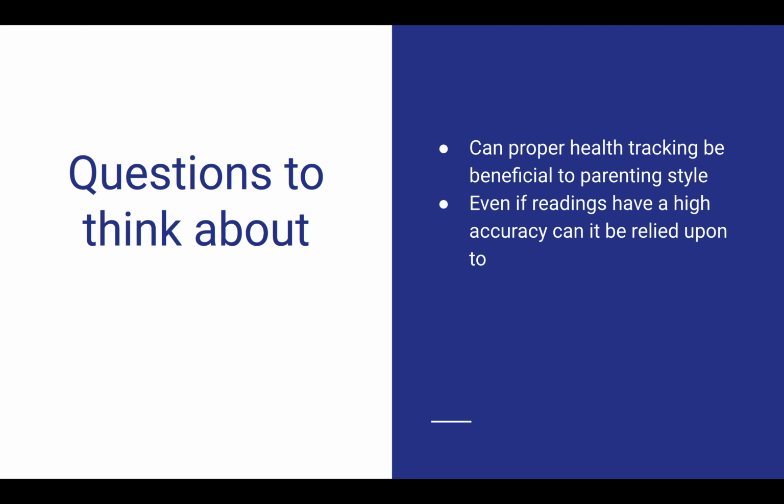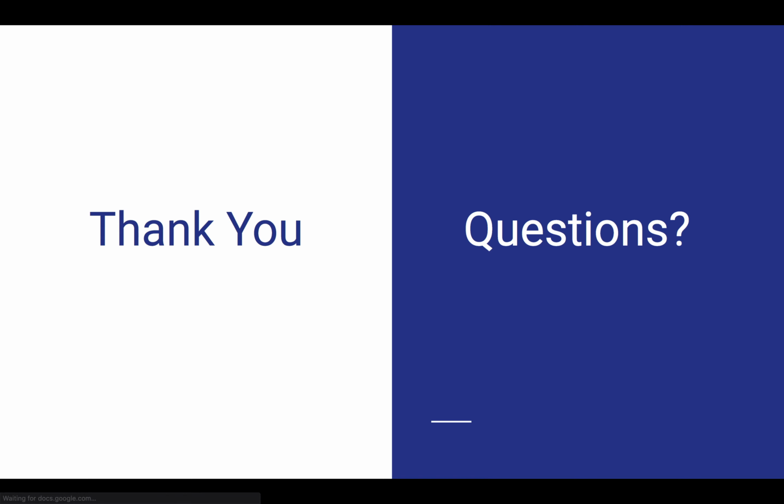Questions to think about in this research field would be: can proper health tracking be beneficial to parenting style? And even if the readings have a high accuracy, can it be relied solely upon to prevent SIDS in infants? Thank you.